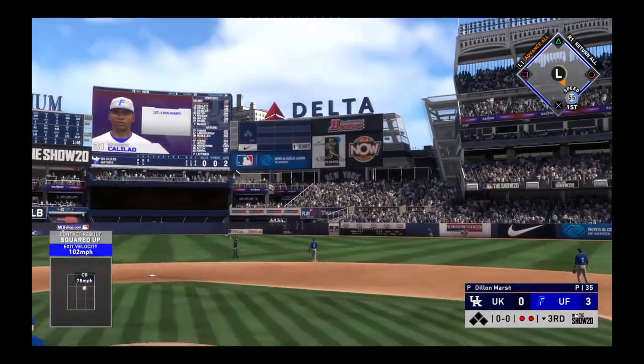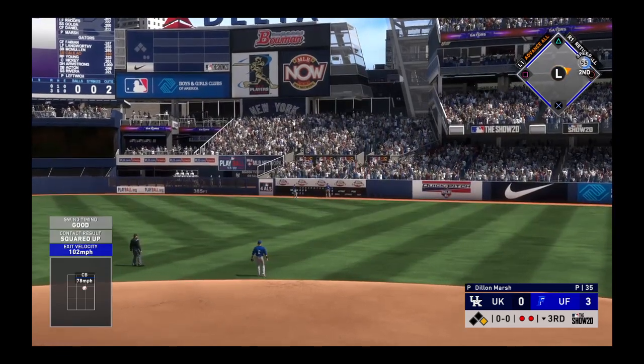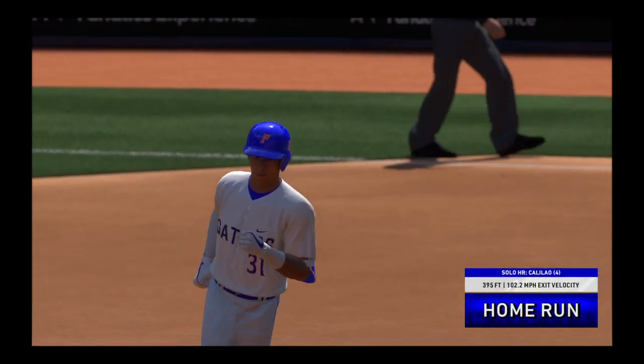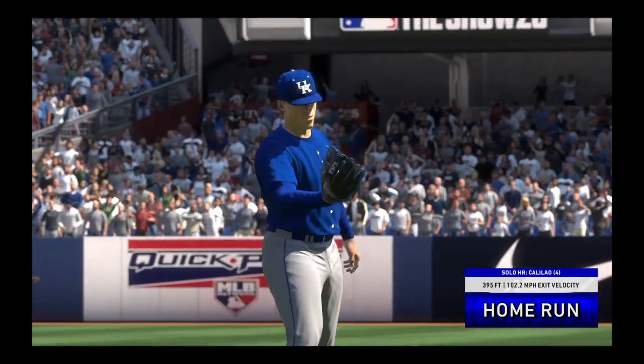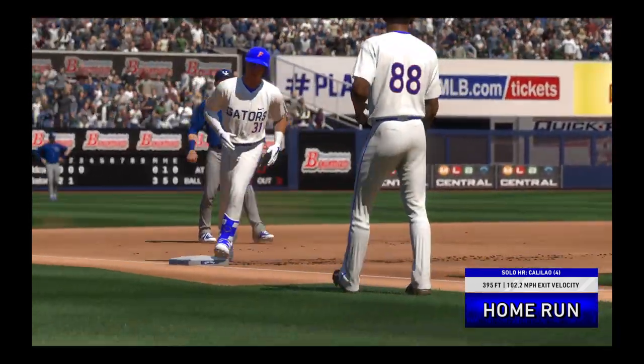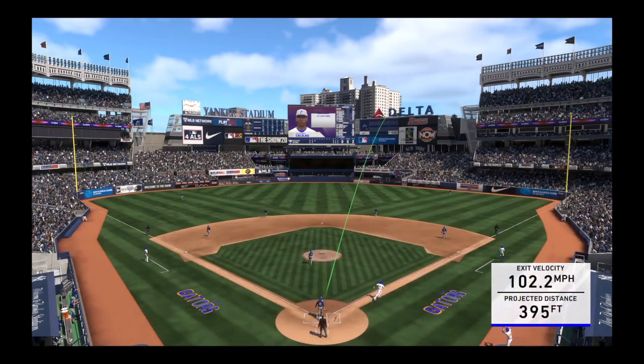Oh, that's smoked to right center. It has got a chance. It is high. Gone. And it's gone as they add still another. Here you go, Kendrick. That's 4 in the year for Cali Lamb. Wow. Solo shot to right center, his second home run of the game as they move on top 4-0.